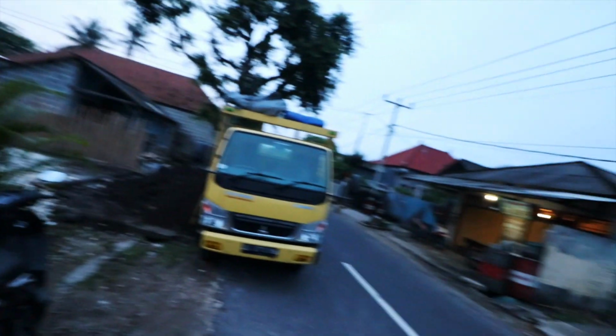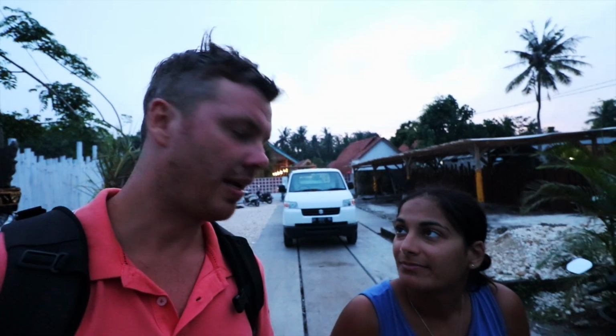Alright guys, it is almost 7 o'clock. We're just going to head down one of the roads over here, and we want to see if we can find something good to eat in this area. Again, we're in the northeastern part of Nusa Penida, and I don't see too many other hotels around, but I think it's starting to develop here. Hopefully we can find some good food. Yeah? Let's do it! Lots of bikes.